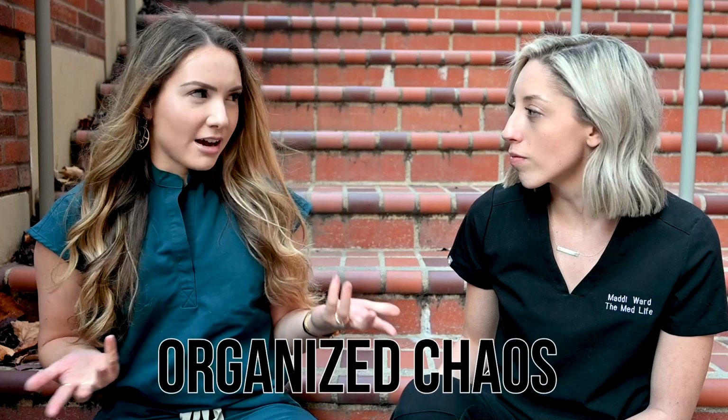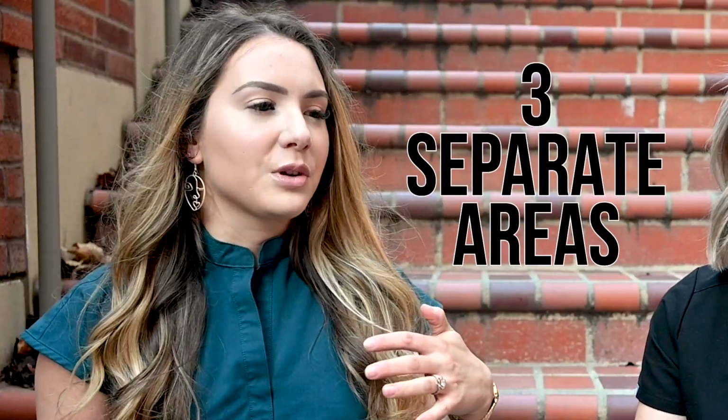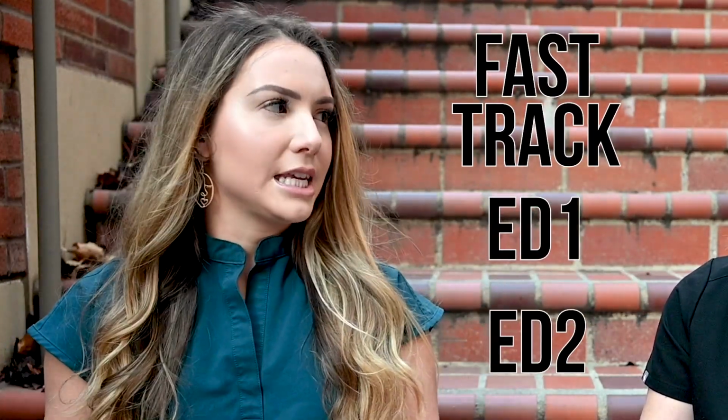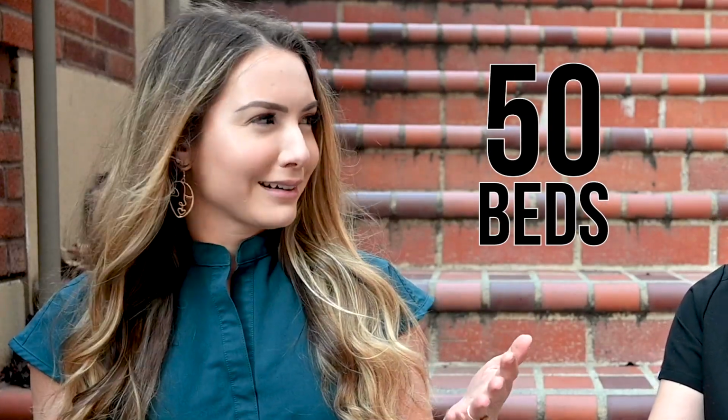Okay. So as far as the layout of your unit, what would you say? Is it set up a certain way? Is it organized a certain way? Yeah, so organized chaos, obviously. We try to keep the chaos as organized as possible in the sense that we have 3 separate areas. One area is fast track, another is ED1, and then ED2. We have almost 50 beds, last I counted, I think.